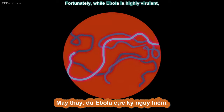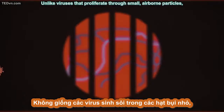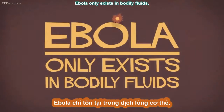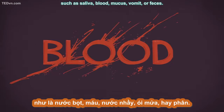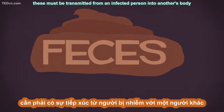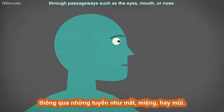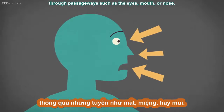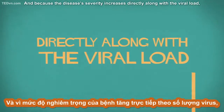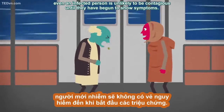Fortunately, while Ebola is highly virulent, several factors limit its contagiousness. Unlike viruses that proliferate through small airborne particles, Ebola only exists in bodily fluids, such as saliva, blood, mucus, vomit, or feces. In order to spread, these must be transmitted from an infected person into another's body through passageways such as the eyes, mouth, or nose. And because the disease's severity increases directly along with the viral load, even an infected person is unlikely to be contagious until they have begun to show symptoms.